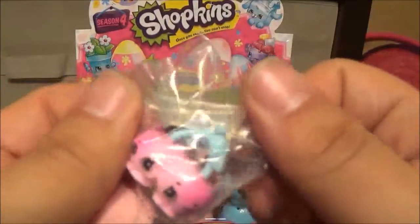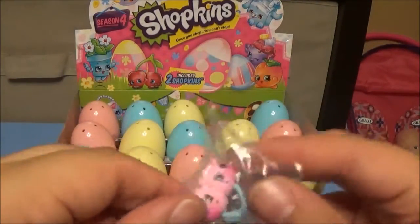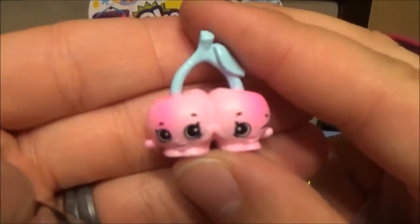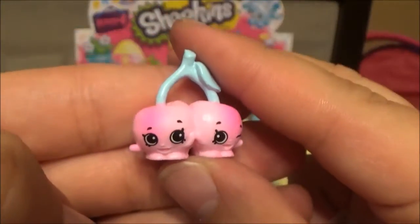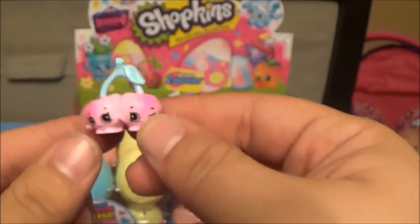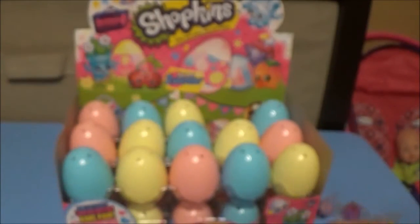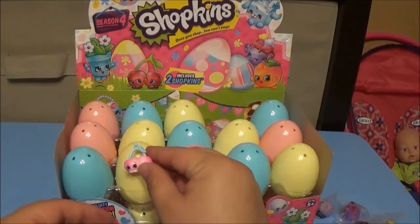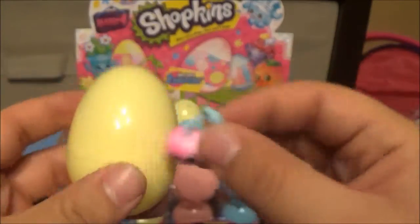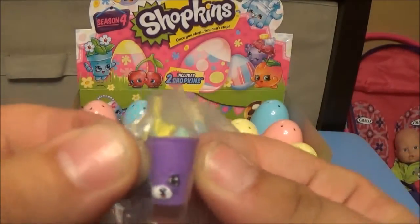Ooh, different colored cheeky cherries. Toy Hunter Mom was like, are you sure we need another case of Shopkins? And I was like, oh my god, yes, we have to get an Easter case for the viewers and fans. That coloring is so bad. Oh, it's a little better. Maybe hold up against this. Looks white. And we got Dinky Drink as the regular.